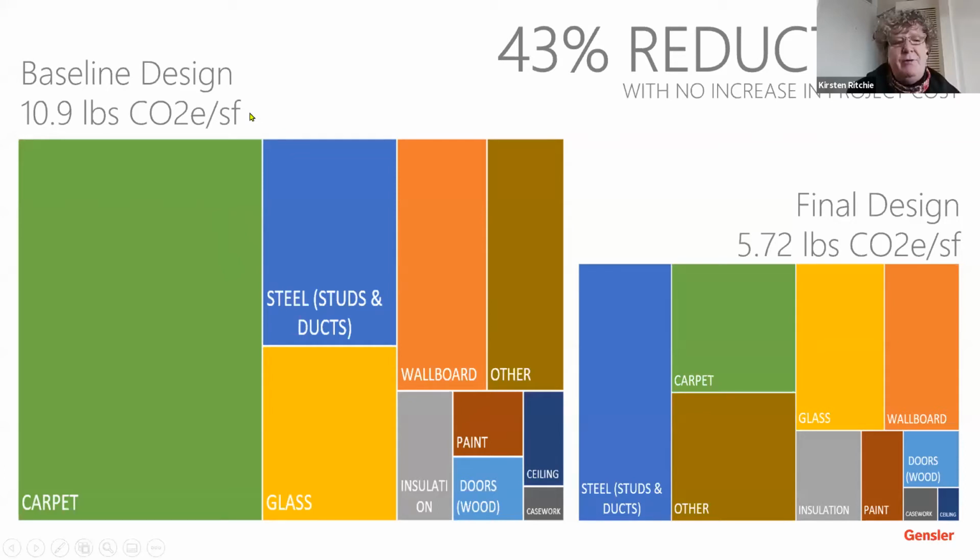But we were able to, just through smart specification of product, with no increase in project cost, since an increase was not allowed, and with a little bit of trade-off, a little bit more design effort going into design and tracking down materials, achieve a 43% reduction, no increase in project cost, no change to project schedule, but a significant reduction in its carbon footprint. And you can see where we made big differences. Carpet was a big one for us. Glass was another big one for us.